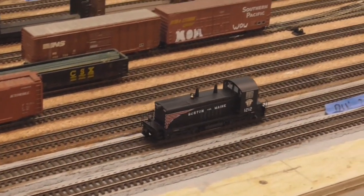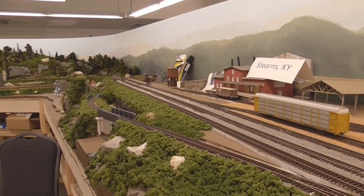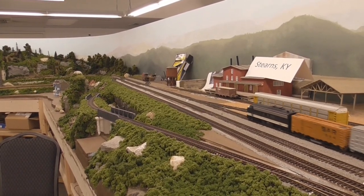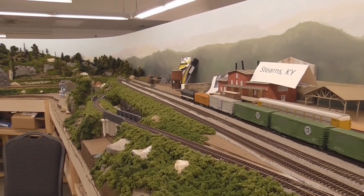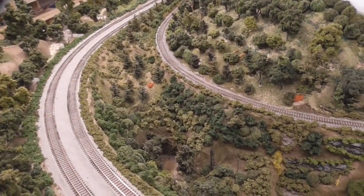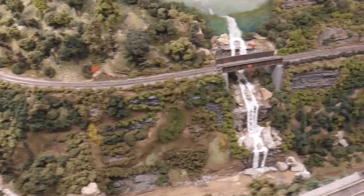Also open today for tours was the Southeast Division NMRA layout. This layout models the Southern Railway's Cincinnati, New Orleans, and Texas Pacific Railway. The space is leased from TVRM, who now own the former NMRA headquarters building. It's an awesome layout.